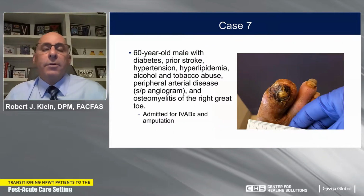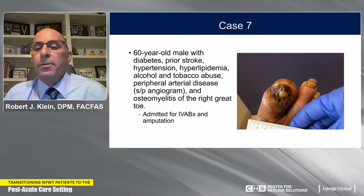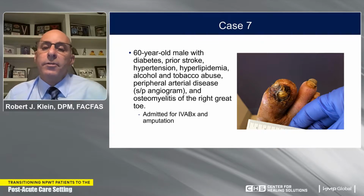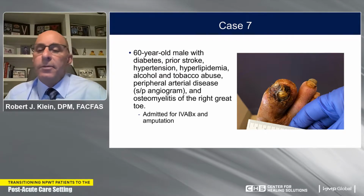The seventh case that I want to share with you is a 60-year-old male with diabetes. He's had a prior stroke. He has a history of hypertension, hyperlipidemia, alcohol and tobacco use, peripheral arterial disease. He underwent an angiogram with intervention to improve his blood flow, and he had osteomyelitis of the right great toe. He was admitted to the hospital for IV antibiotics, and he was scheduled for amputation of his great toe.